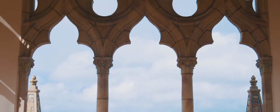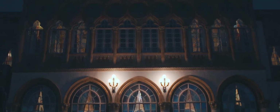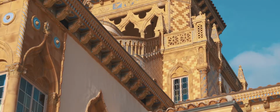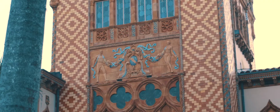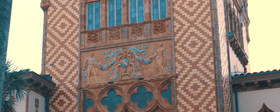It's just an incredible piece of architecture in Venetian design. But whereas the similar buildings that it has been modeled after in Venice are made of stone, the Ca' d'Zan is made of terracotta tile, and it has a facade of stucco and glazed terracotta. And it's an absolutely beautiful building that has drawn a lot of attention worldwide.